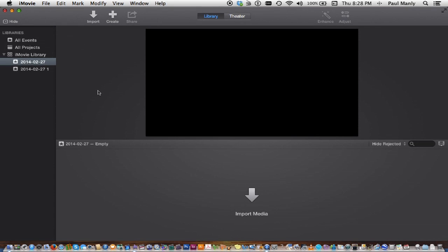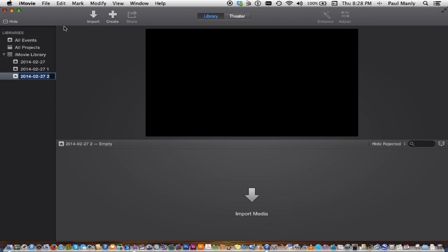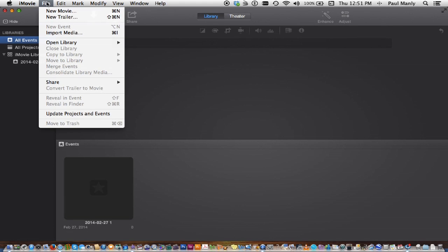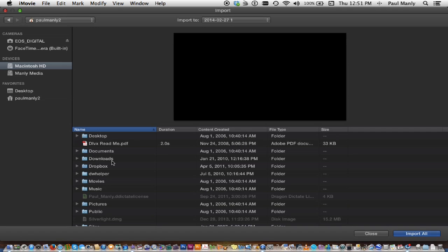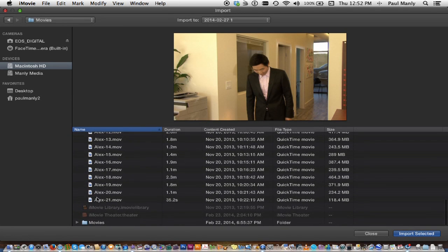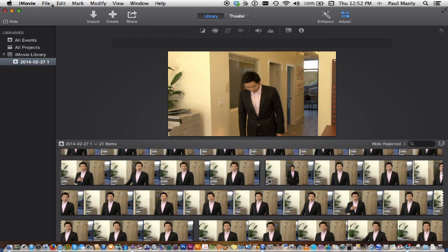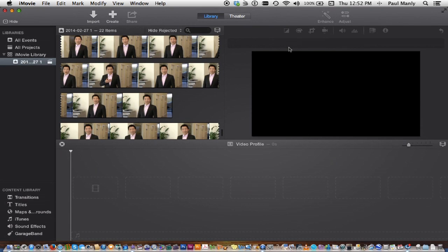Next, you need to import your videos into iMovie. Open up iMovie and create a new event or project. Then import your videos by going to the File menu pull-down. File, Import, Movies. In the window that appears, navigate to the video clips that you saved from your camera. Highlight them all and click Import. Next, create a new movie by going to the File menu, pull down File, and New Movie. Now you're ready to start editing.